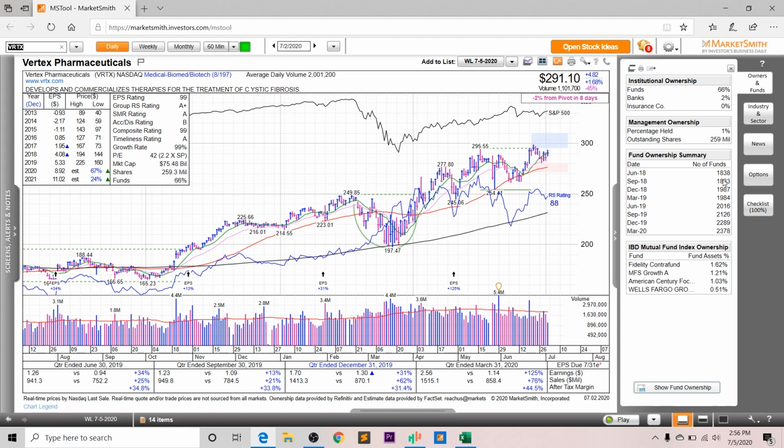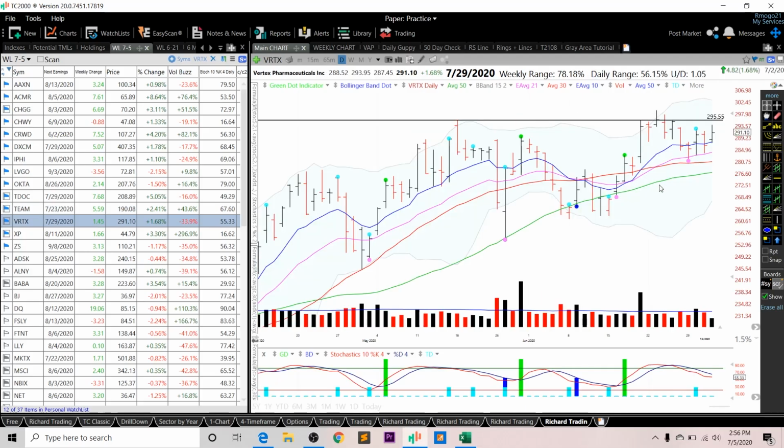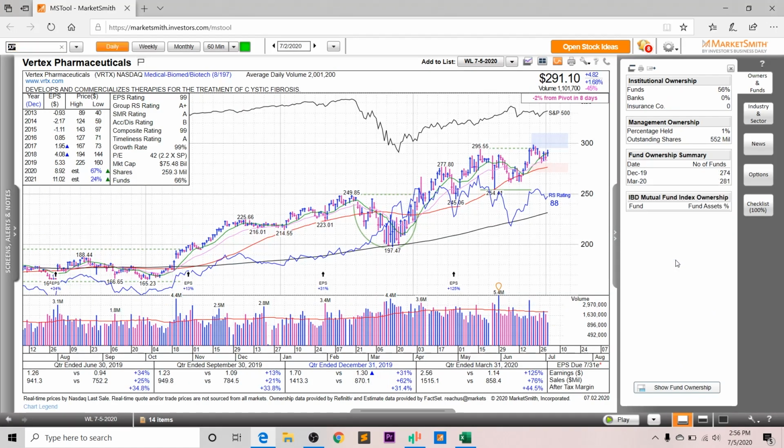And looking at the fund ownership, you can see a nice increasing trend. You've got 4 high-quality funds investing in this company. And taking a look at the chart, you can see it's been consolidating in a flat base. That is a stage 2, and it's right near the pivot for that base. And overall, the RS rating is a decent, but not great, 88. And as for entry setups, the setup that I would use is a break above this 295.55 level on above average volume, or a green dot if it continues to act well. So that is Vertex, and next up we've got XP.